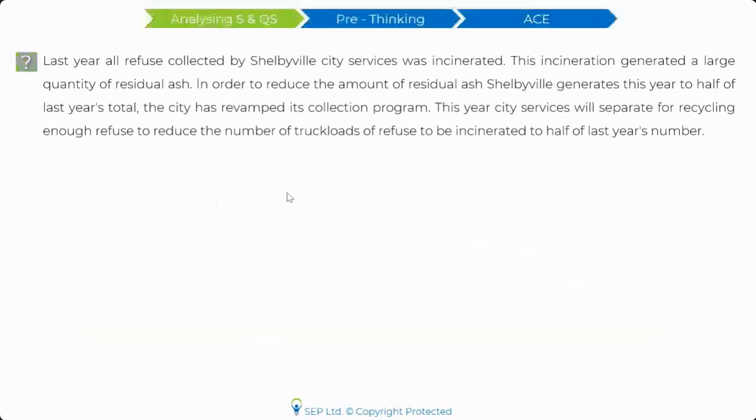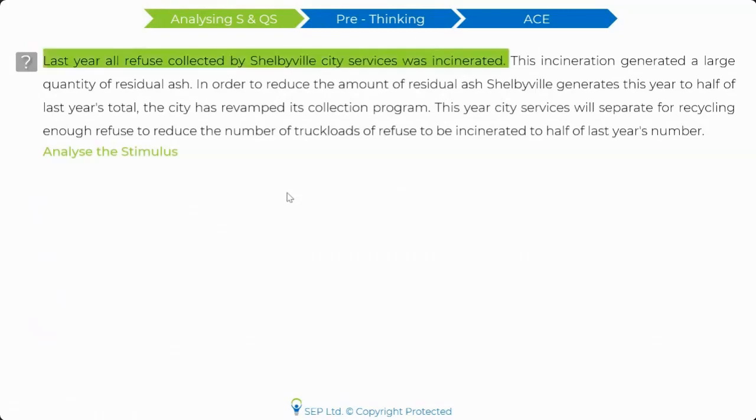So I'm just going to start with my analysis. And here goes. All right. So I want to read the first sentence. Last year, so we're talking about the last year, all refuse collected by Shelbyville City Services was incinerated. All right. And you would notice, guys, sorry for interrupting this analysis, that I am going to read a lot like how Piyush was showing you how to read a sentence correction question. So that method remains the same. One of the reasons why we teach SC first before we get on to the CR in our modules.